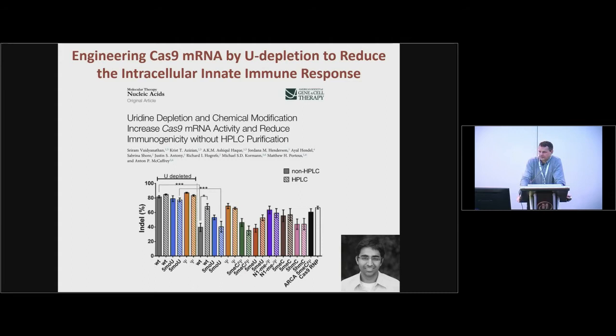Okay, so finally, we've been using RNP because of this ability, but we also had a very nice collaboration with TriLink, exploring different ways of delivering the Cas9 mRNA that might avoid this response. What TriLink did is engineer a Cas9 mRNA that was U depleted, because U is the base that is often sensed in the cytoplasm. And by depleting the percentage of U's in the Cas9 mRNA, it actually reduced the immunogenicity of the Cas9 mRNA.